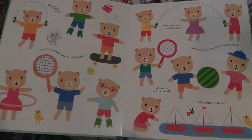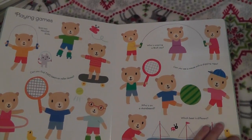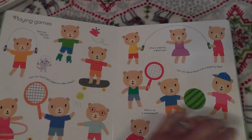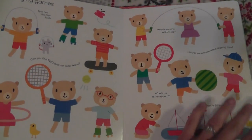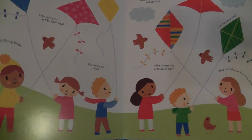Some nice bright colors, some cute little guys in here. Like, who's on a skateboard? Oh, he's on, so you know, there's a lot of critical thinking, looking around, trying to figure things out. So that's great. Lots of good learning books like this.